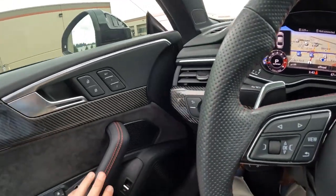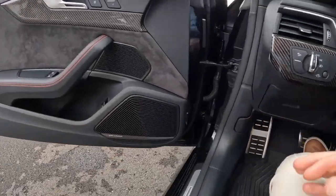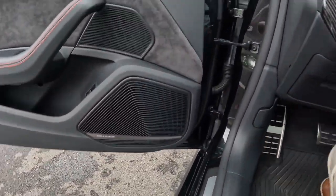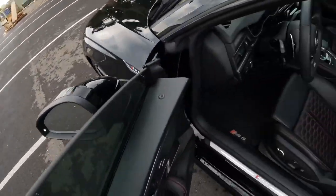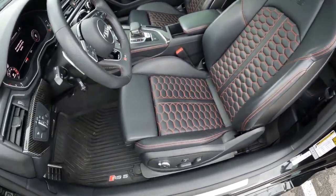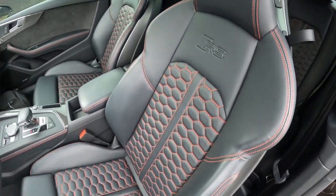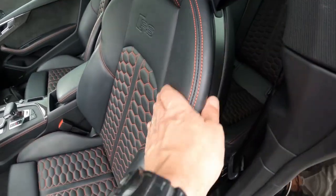We have memory seats for the driver. Nice all-season mats. This thing is in such beautiful shape. Hardly a mark on it. I'd definitely say this is above average condition for most 2019 vehicles. Clearly it was very well cared for. The RS5 comes standard with these sport bucket seats. Very comfortable, but also very supportive for performance driving.